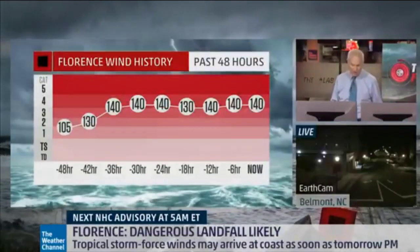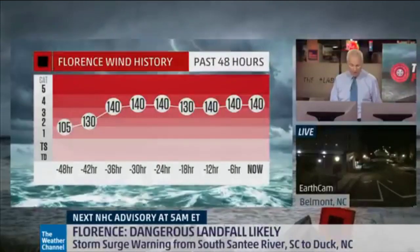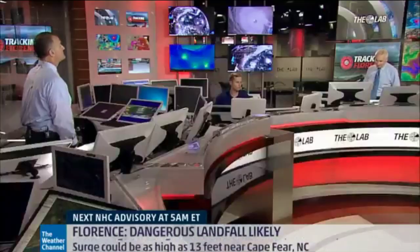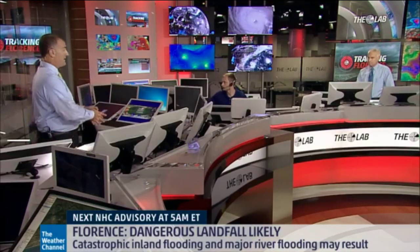So the past 48 hours, we've seen that strength maintain the Category 4 strength. Will it go higher? We'll be watching for the 5 o'clock advisory. So, Ray, a lot of things really left up in the air at this point. Yeah, and right at the wrong time, too, right before landfall. So we'll see what kind of changes, if we get any, with the 5 a.m.